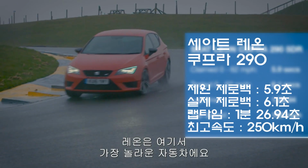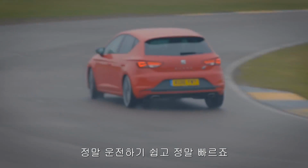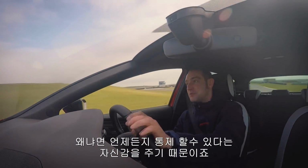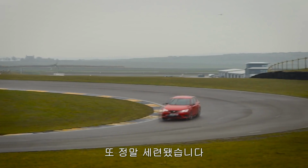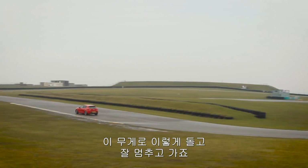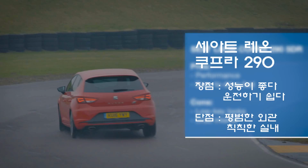The layout really is the surprise package in this test. It is a very easy car to drive seriously quickly because of all the confidence you get from all the controls. Also, there is real polish in the way that this car turns and stops and goes. It is no shortage of fun, let me tell you.